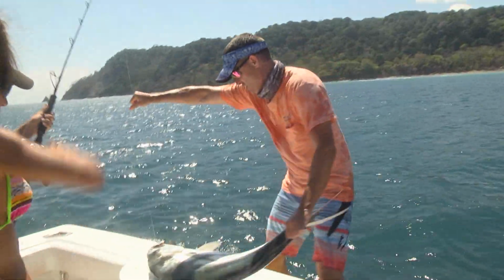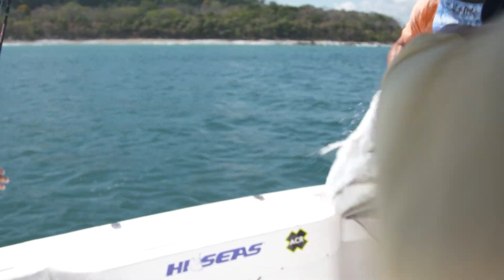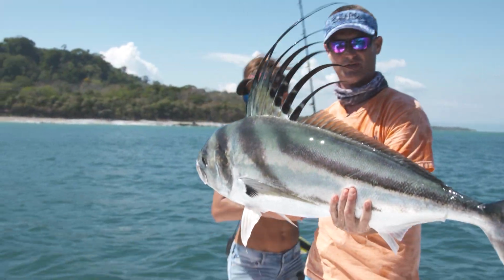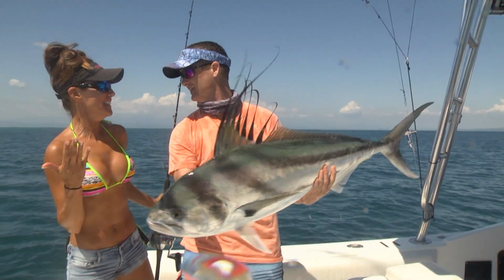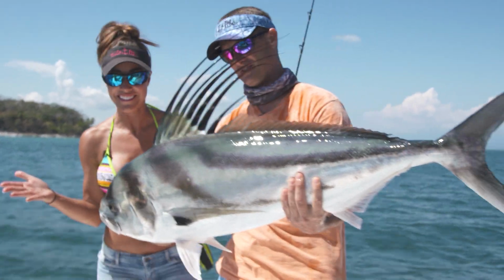All right. Woo! Oh my God. It's a beast, Luiza. Get him under control. Want to support him like this so he don't hurt himself. He wants to go crazy, but I don't want him to. Oh my gosh. Okay, this is my biggest rooster fish ever. Wow. It's a monster, huh?